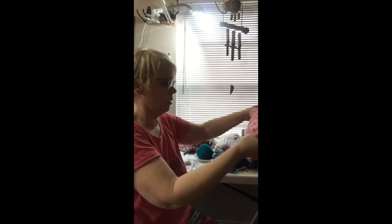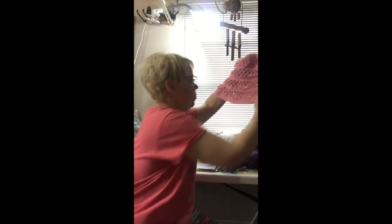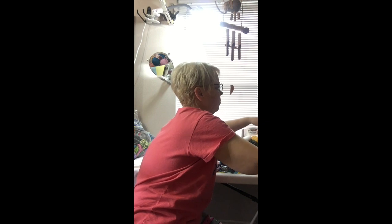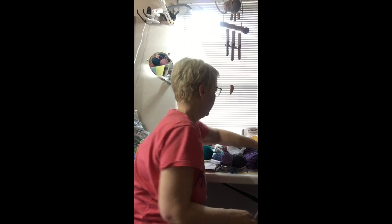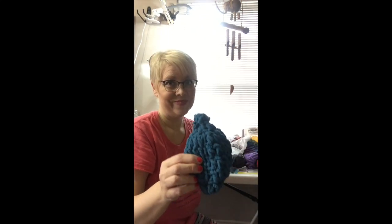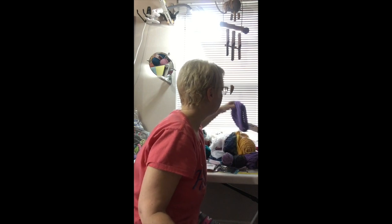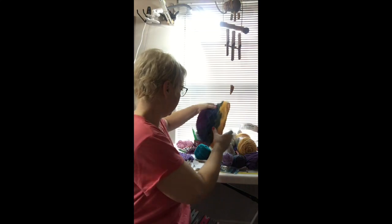And another hat. It's a little too floppy to wear, but it's still kind of cute. Just put that on top of the yellow one that I did a while ago. I have a water balloon that I'm never going to use because I don't have kids and I don't play in the water. And it's just one, it's not a set.